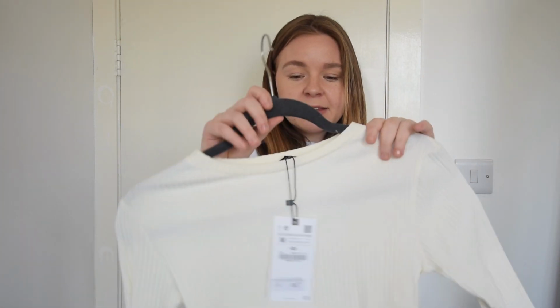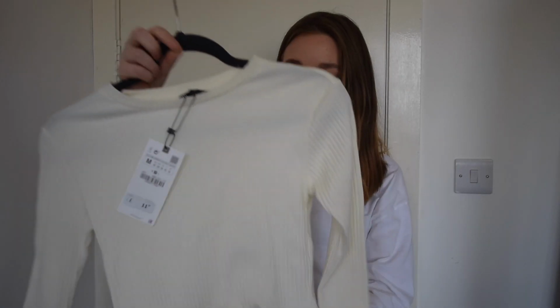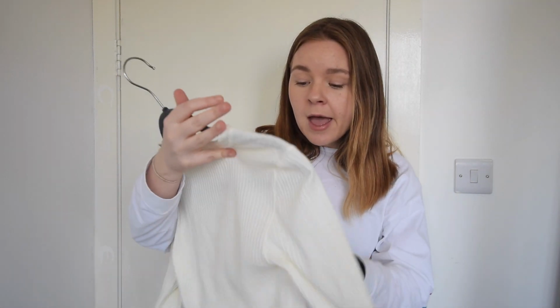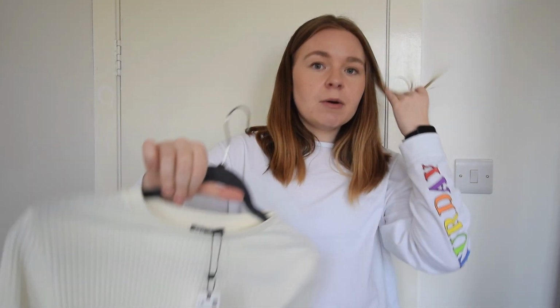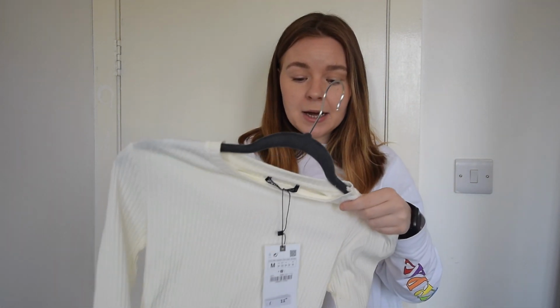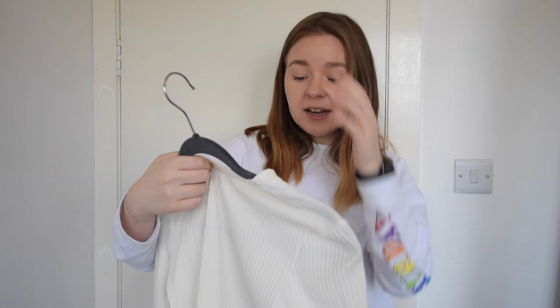But it's just this basic cream long sleeve top. It is cropped, but I think it should be a nice crop that would meet the top of a high-waisted jean. It is ribbed. It looks a little bit see-through, so I'm hoping it's not too bad. But we shall see. I picked this up in the medium and this was £11.99, this one.